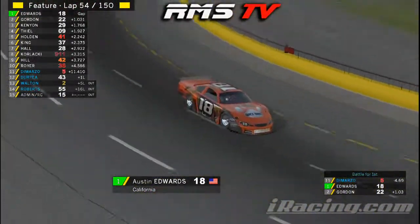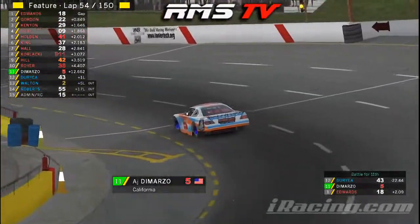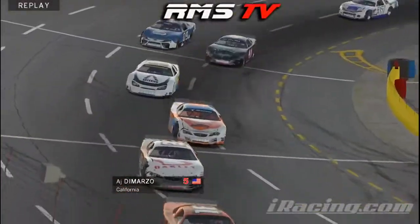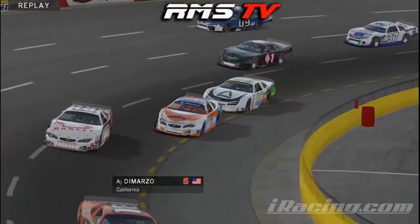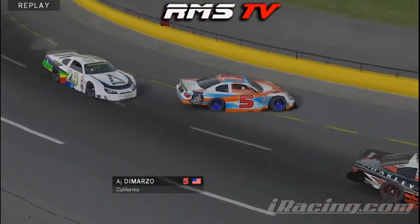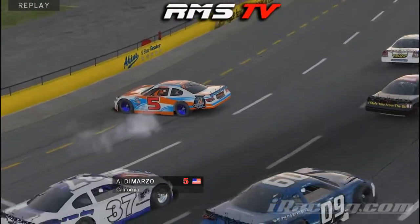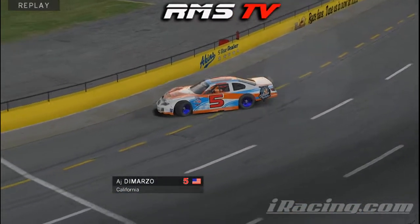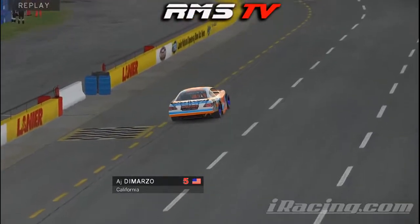Oh, we got another caution here. Looks like this might have been A.J. DeMarzo, maybe. He's the last person that we show. Let's look at the replay for him and see if we can see. Here we go on the restart to look at the 5 machine there. And let's see, it looks like that was, now he had a little help that time, perhaps, by the 29, unless it was netcode again, but it looked like he might have had a little help that time going around. Wait for the field to go by before he whips around and gets going again. Not a whole lot of time to get turned around. Let's take it back live here for you.